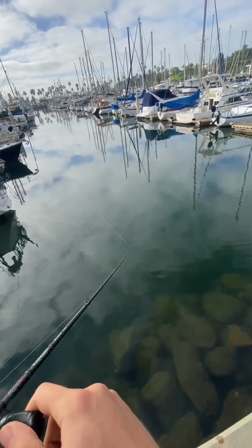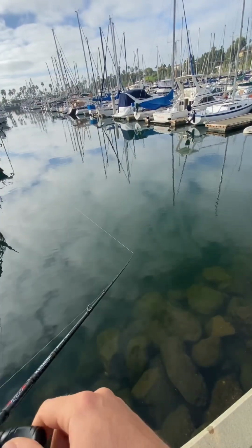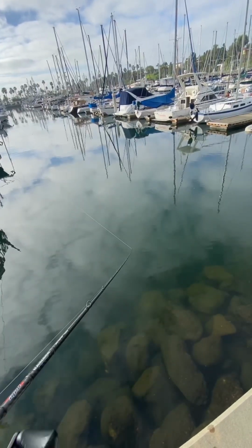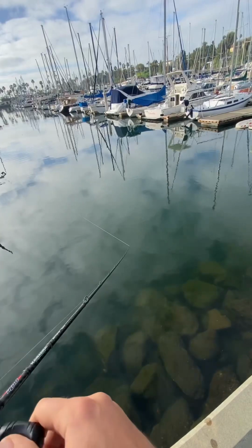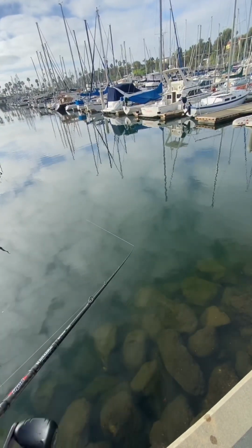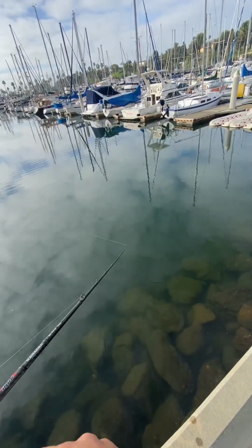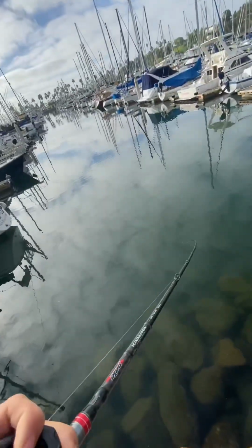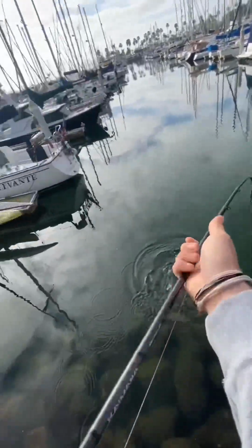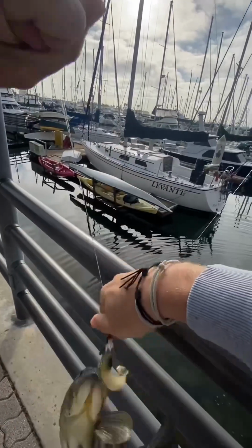First bite right there in the first 20 minutes. There he goes, he came back. Nice. Oh, this is beautiful. It's nice to get one. Haven't got one in a month. Probably about a month.